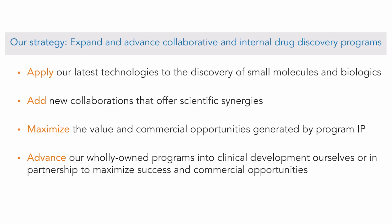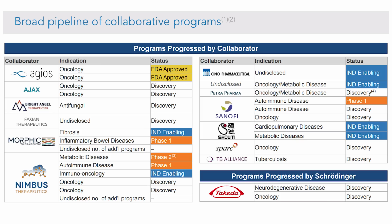Their strategy here is to use their own software technology to find new molecules and drug applications. They don't just want to sell their software to their clients, but they also want to use it themselves to develop their own drugs. Schrodinger is also collaborating with many other biotech institutions to advance their trials and advance their partners. They have about 20 programs currently going on with their partners. Most of these are still in the discovery phase, but some are advancing to phase 1 and phase 2 of clinical trials, which I think is very promising.